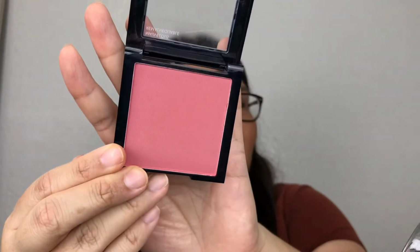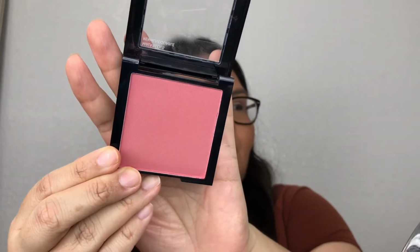Now moving on to blush. I've never actually used a Revlon blush before, so it was very weird trying to figure out which blush to get because there were not a lot of options, to be honest. And the lights in that area were making all the blushes look the same color. So I went with this one in the number 3 Marvelous. And it looks like this. This is what the blush looks like. So it's a very nice, pretty mauve color.